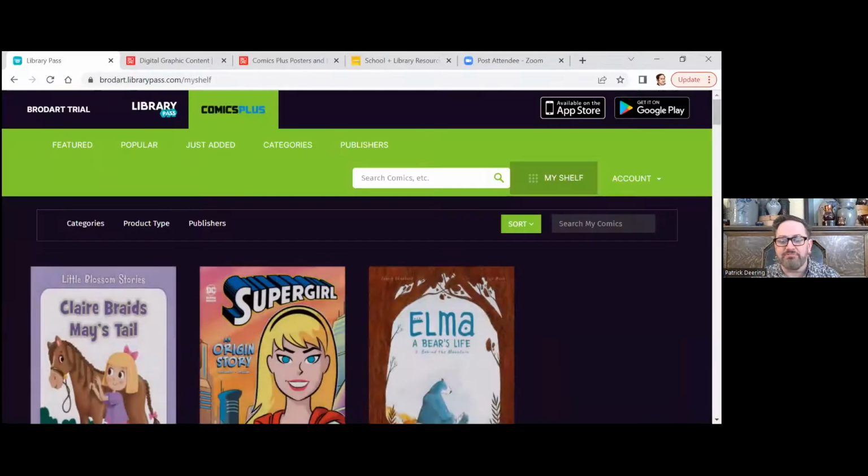And I've got to get out of my controls, Zoom keeps getting in the way. And you're back to your page. Very easy, super simple, wonderful interface.